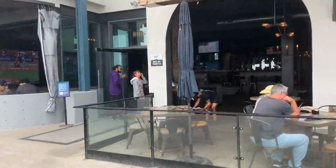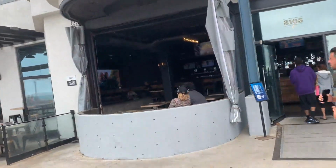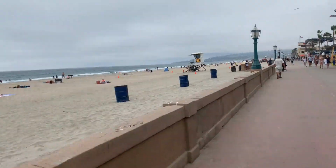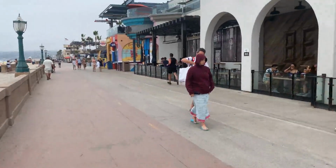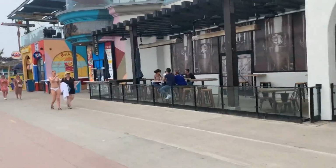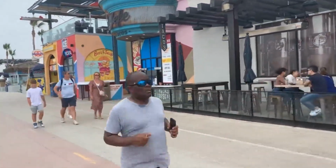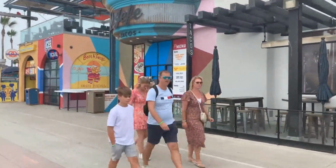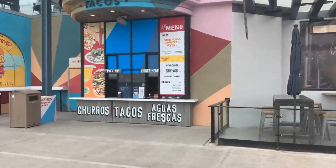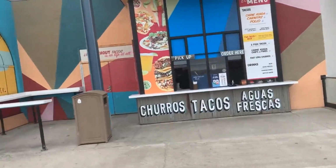Then I think this is a bar and restaurant, and it's called Draft. So you can eat here while you're sitting by the beach. So then over here, there's a lot of places to do. Sorry, the clip was getting too long, but there's also a taco place here. It's not Taco Bell, it's called, let me see, Eagles Tacos. And they serve tacos and kind of Mexican food.